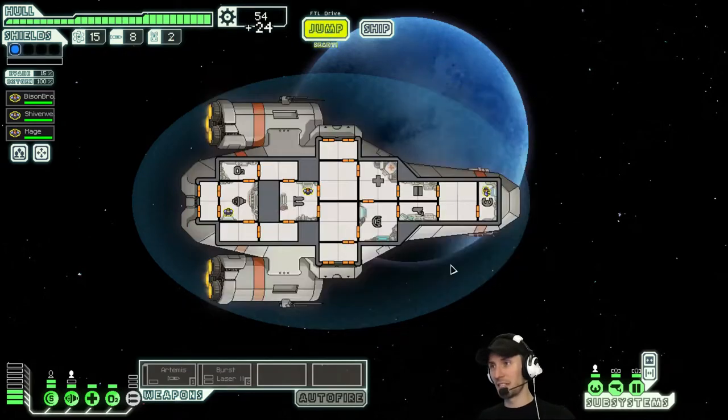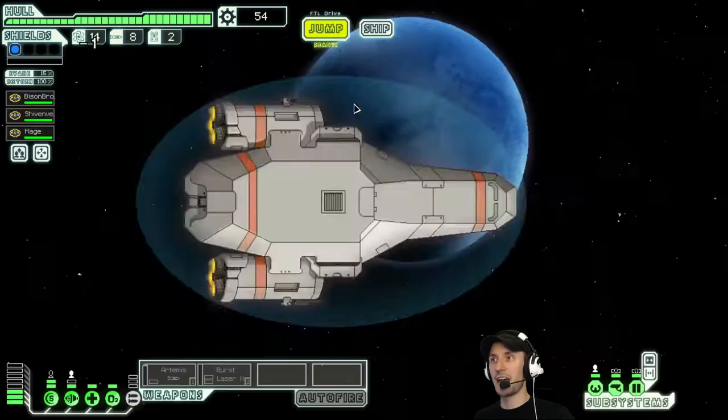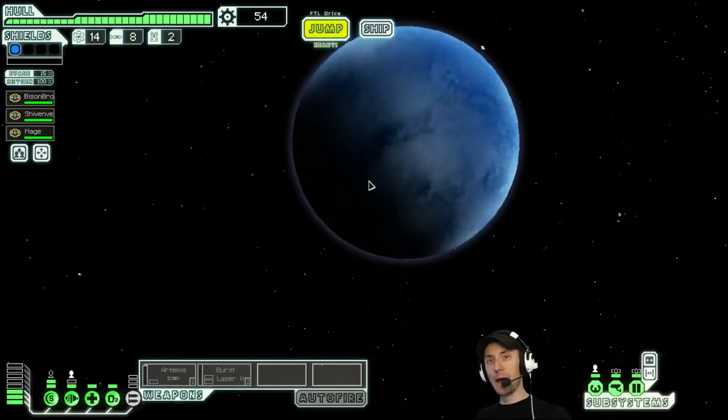Moving right along, let's continue. There's nothing else to do there. We've got some scrap. I can now go down. Ooh, I could actually jump to there, then the distress beacon, then to the quest. So let's do that. I'm not going to upgrade anything yet.